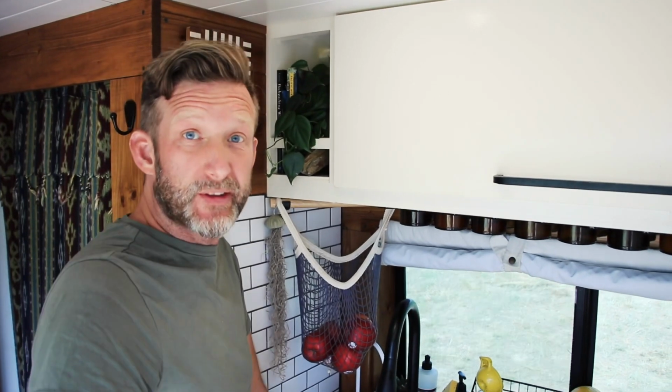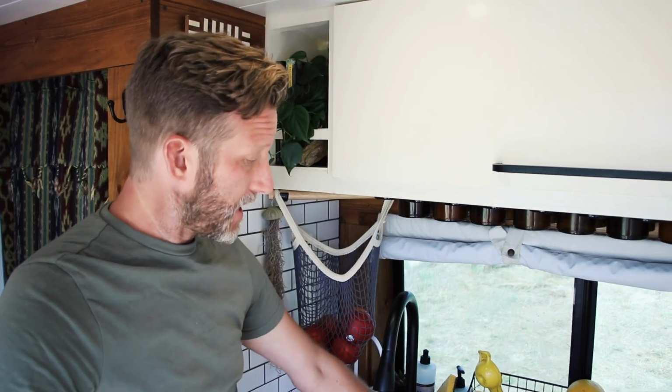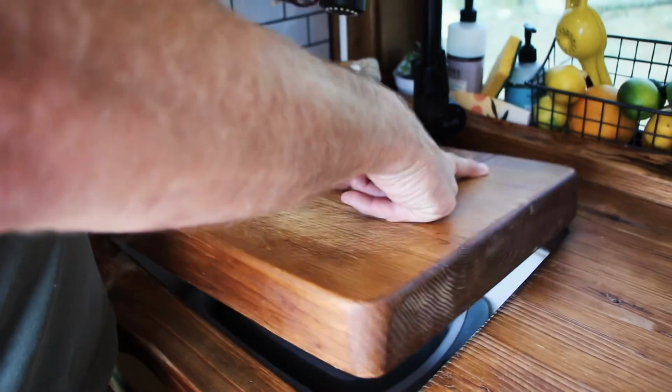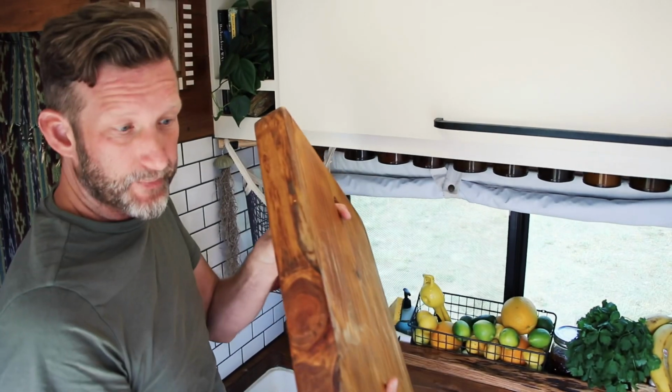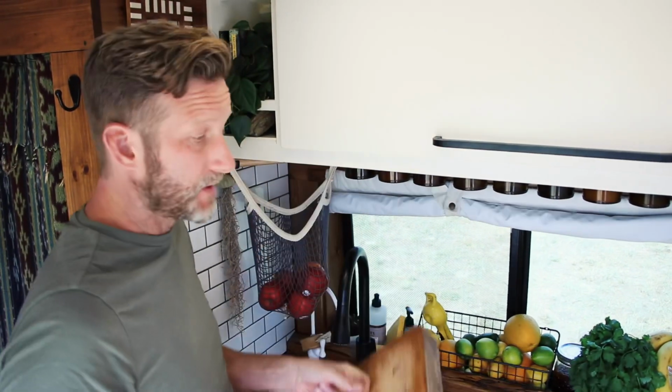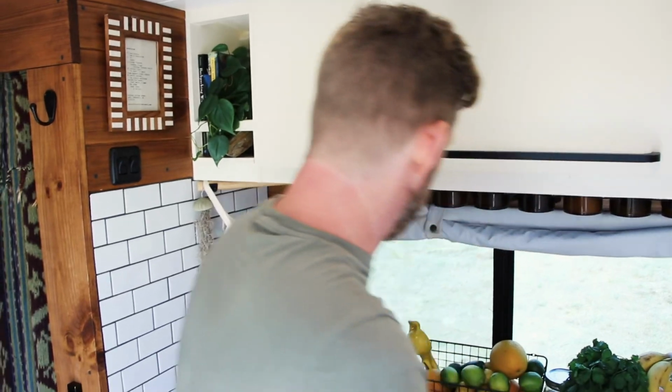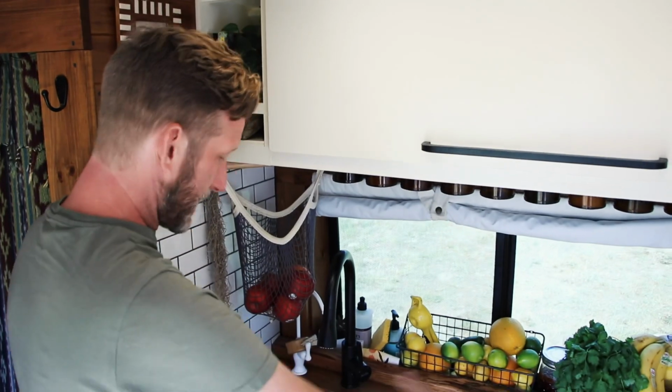Another feature with the kitchen counter is we cut out this area to have the undermounted sink, and we used the piece that was cut out as our cutting board. We had nothing else. This is our only cutting board. We can put it over here and use it, and now we have access to the sink. When we're not doing anything, we can put it back and have the maximum amount of counter space for whatever we want to do.